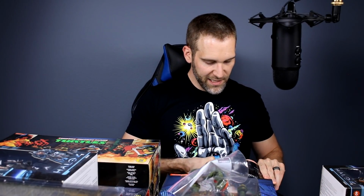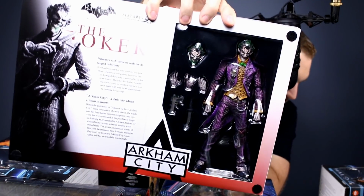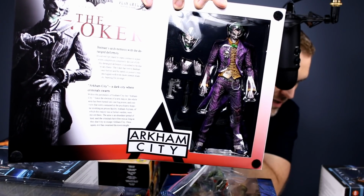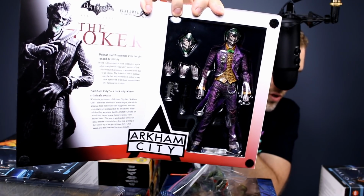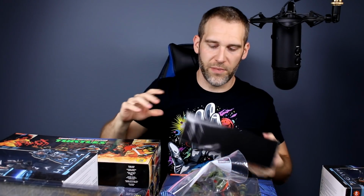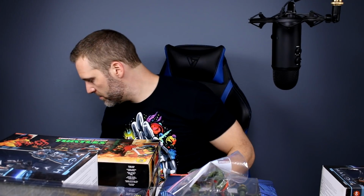Alright, this one is Arkham City Joker. Maybe the best Joker action figure of all time. It's a really, really strong release. If you don't mind collecting Play Arts Kai, and you like the Arkham City design, you should get this. It is easily, in my opinion, the best Joker figure. Alright, what else do we have?